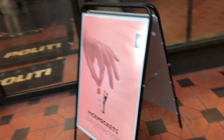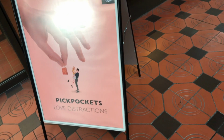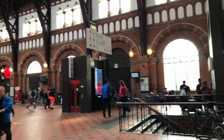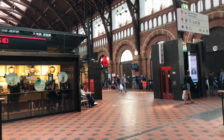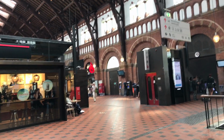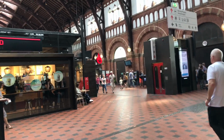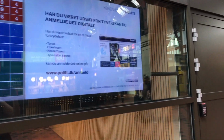Now, we've just got an announcement. And you can see that their current campaign is Pickpockets Love Distractions. Now, Copenhagen is a relatively safe city. You don't need to worry too much about things. But of course, if you're in a busy environment, like the main station, like any of the tourist spots, anything like that, you're basically going to possibly become vulnerable to pickpockets. So always pay attention to what you have around you. Where is your bag, where is everything, and make sure that you're not making a YouTube video and your bag is just slung on your back and people can see it.